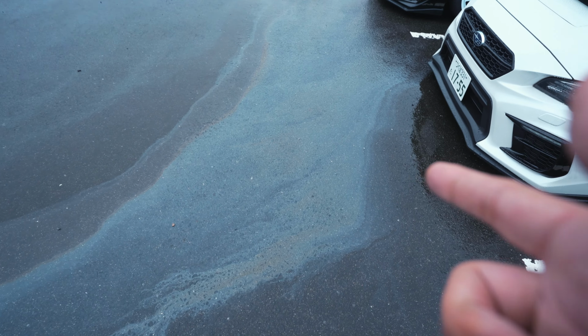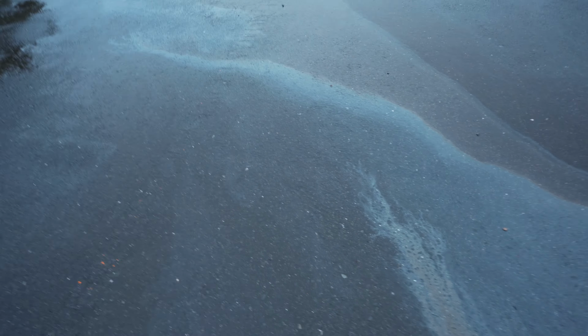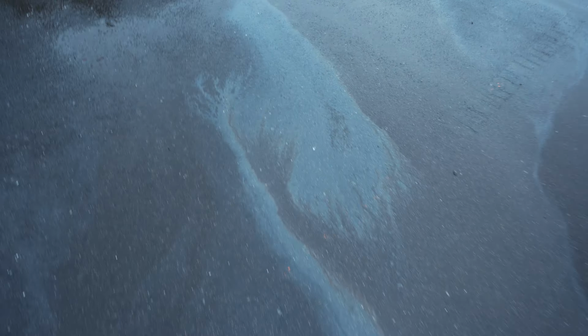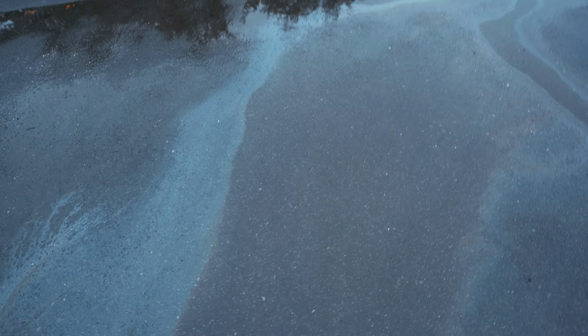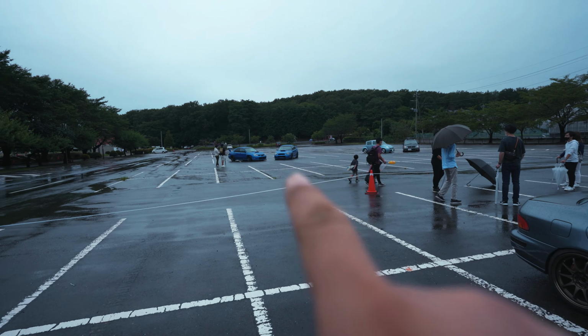Wow, this is pretty bad. I see oil leaks. I don't know whose car is leaking, but yeah, that's pretty bad. I know that blue one is leaking right now on the right, the blob eye.